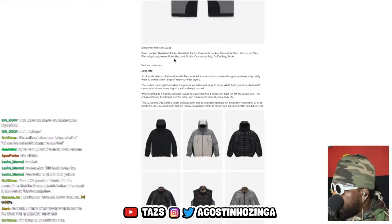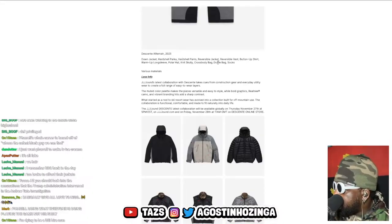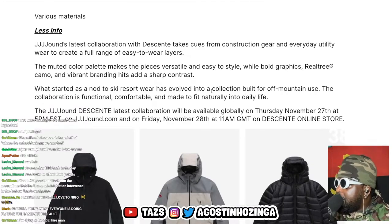Let's check out the blurb here, courtesy of JJJJound. It says, the Descente Outer Rain 2025 down jacket, hard shell parka, hard shell pants, reversible jacket, reversible vest, button-up shirt, warm-up long sleeve, polo hat, knit beanie, crossbody bag, duffel bag, and socks. JJJJound's latest collaboration with Descente takes cues from its construction gear and everyday utility wear to create a full range of easy to wear blazers.